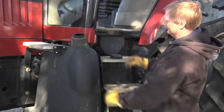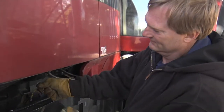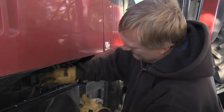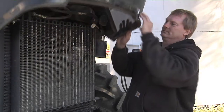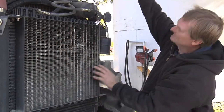Tractors and equipment with selective catalytic reduction, or SCR, emission reduction technology require filling a second fuel tank with diesel exhaust fluid. Check the fluid levels in the engine crankcase, radiator, and transmission daily. Be particularly careful when checking radiator levels because the radiator is pressurized when the engine is hot.